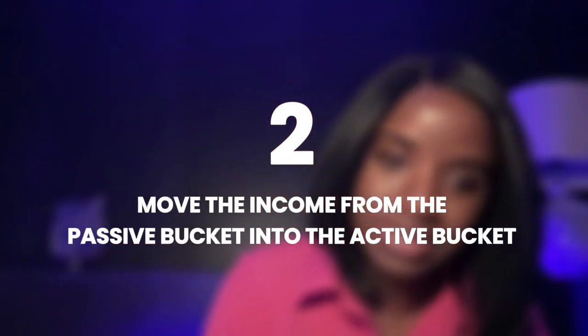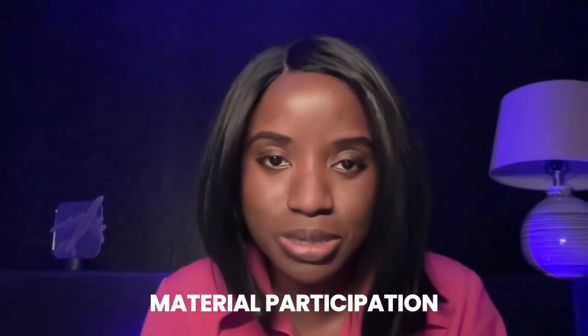Number two is that you want to make sure you have moved the income from the passive bucket into the active bucket. If you have a business that you own with someone and you are passive in the business, it is still considered passive income, and passive losses only offset passive income. So you want to show that you are active in the business of the short-term rental. How do we show this? It's called material participation. The government has requirements to show that you are active in your short-term rental business: you need to materially participate in its operations and prove a number of requirements.